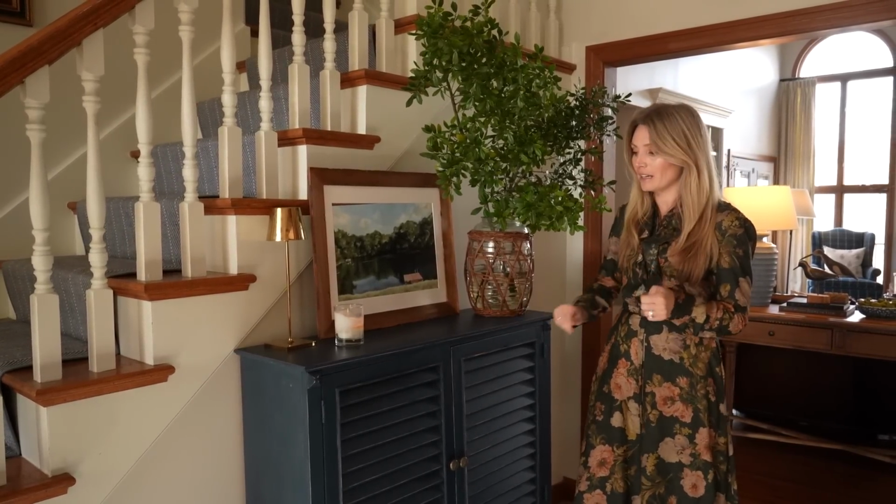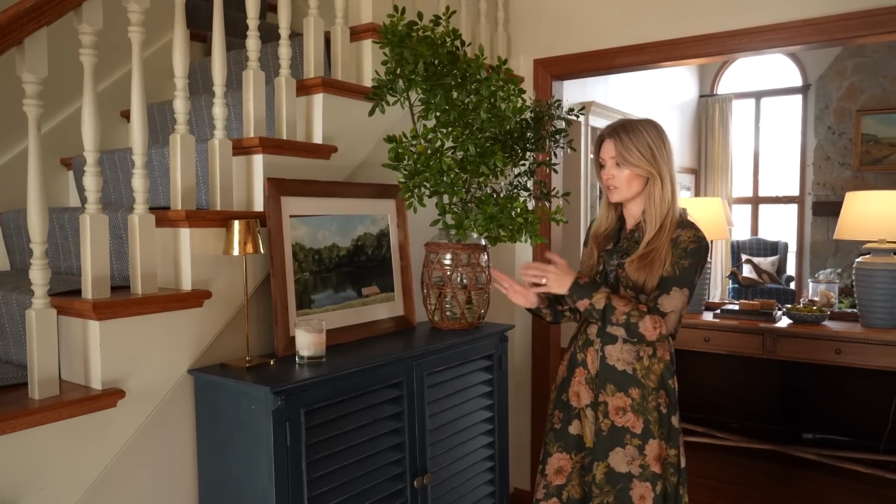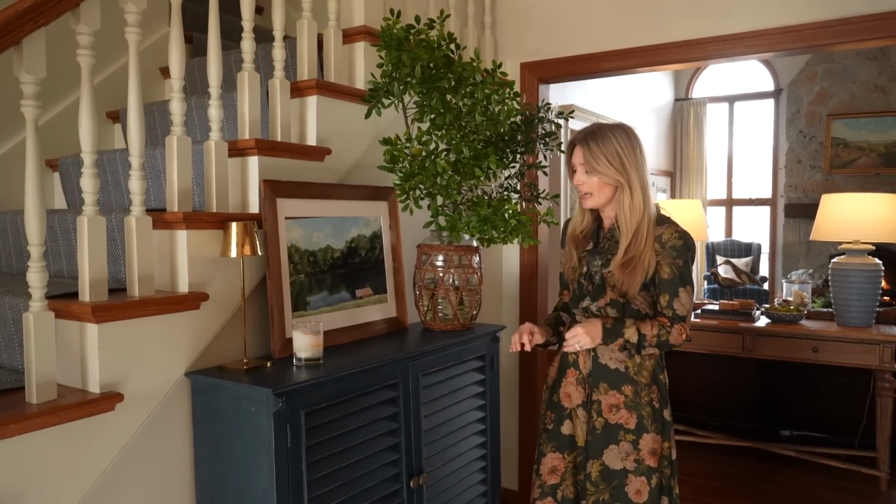She painted this for me. I got to pick out the color, make sure that it blended with all of the other colors that we have in the home, like a soft blue versus too navy. And she distressed the edges for us. But this has been such a fun piece, and I really feel like it helps draw people in.